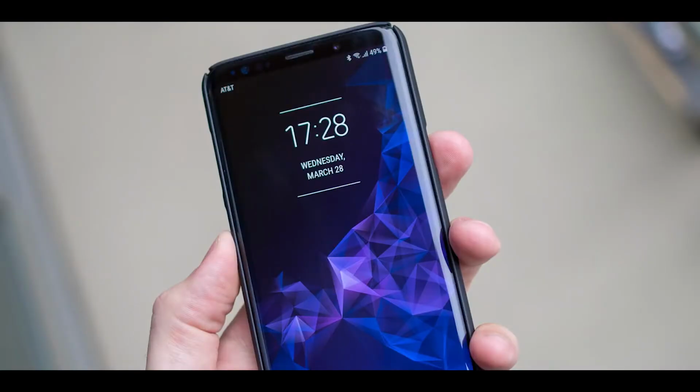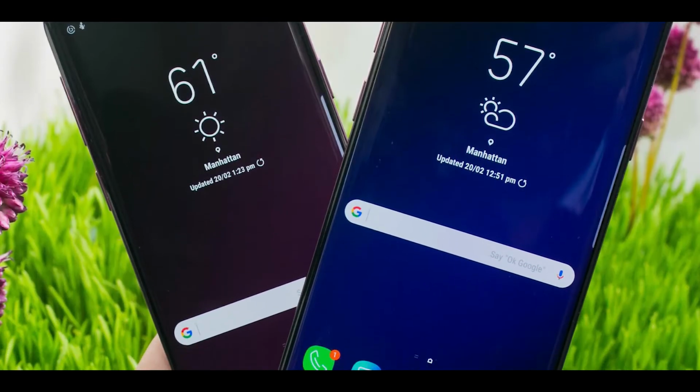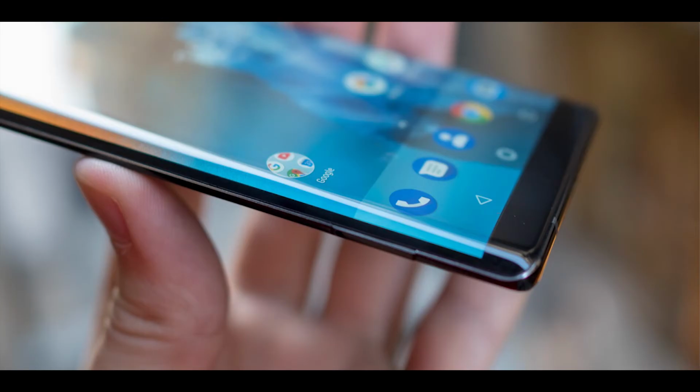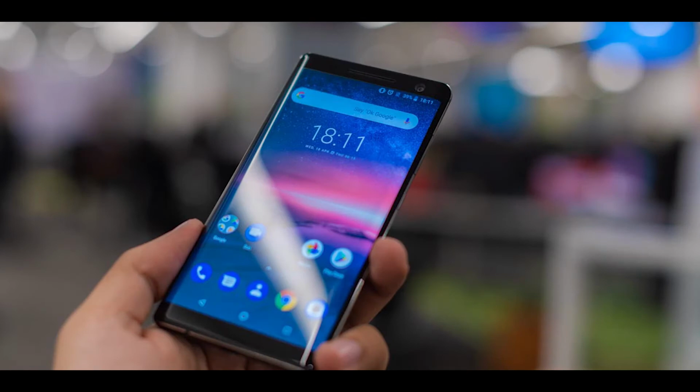And they've replicated the design of the S8 in the S9 and S9 Plus, and yeah, it looks great as well. I got another phone, which is the Nokia 8 Sirocco, and it does have an infinity display similar to Samsung's. But the problem with the Nokia 8 is the top and bottom bezels. They're much more than the Samsung's, but still the bezels are pretty thin.